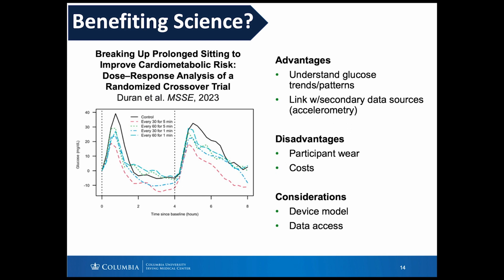But then are people going to actually want to wear these devices? You've got to put them in places that they might not like. But then the model's going to differ, so more people like Freestyle Libre because it's a more popular research device. But then the data access, well, how are you going to get this data? So there's a lot of considerations and implications. If you want to use these devices, think hard because there's a lot of things with the market.